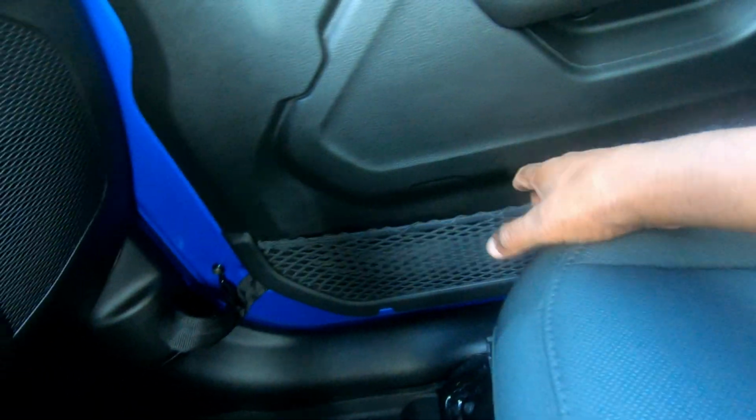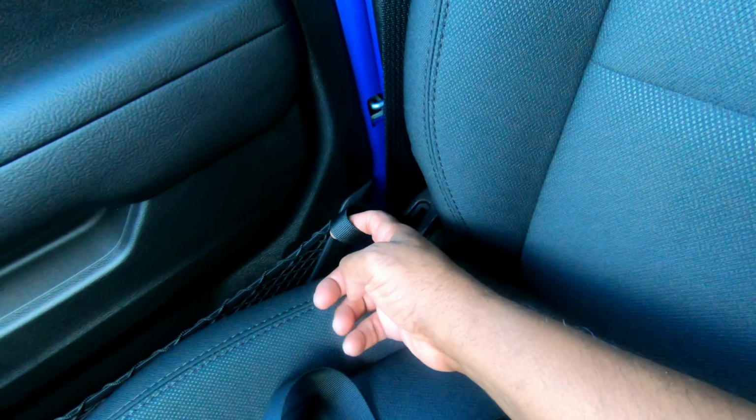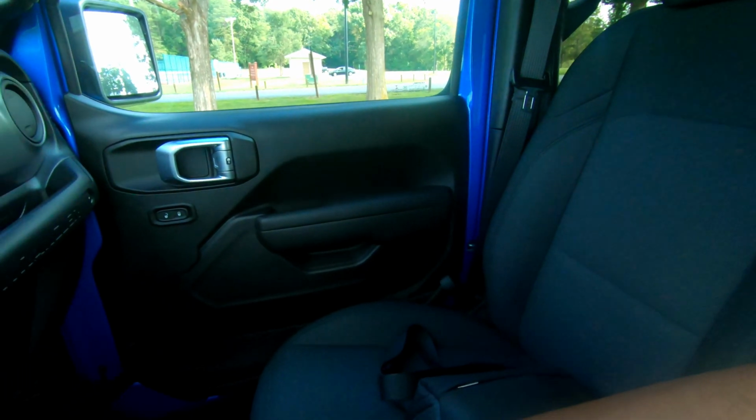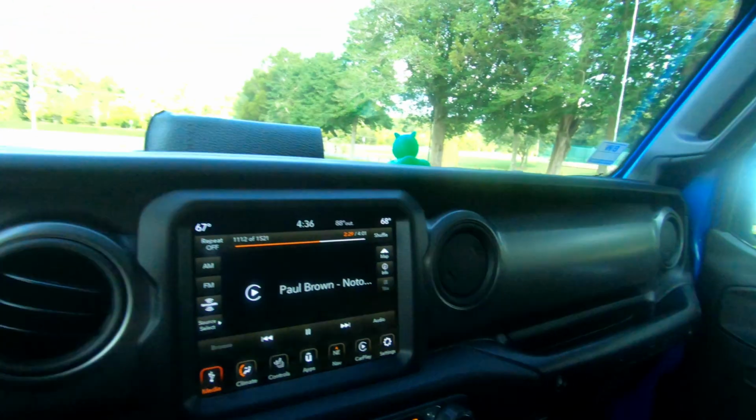There is netting on the passenger side door, and there's also netting down here on the driver's side. There is a latch right here on the seat. When you pull that, that allows you to move this seat forward or back. There's nothing electric with regards to the driver's side or passenger side seats. They both are manually adjusted. There's a lever right down here. On the driver's side, the latch is right here.